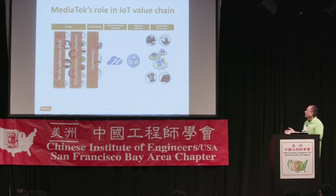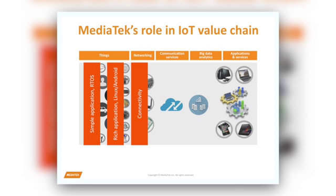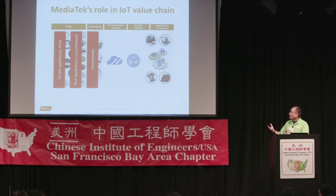So this is where Mediatek's strength is in this IoT space. So we are going to provide those SDKs based on a variety of the platforms to enable the sense to get connected, to make sense smarter and connected.